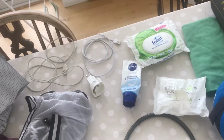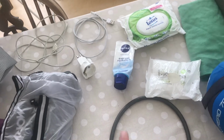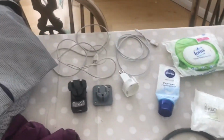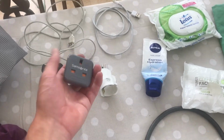On the bike, I didn't really use gloves because I found them really annoying, because they just get sweaty and horrible. So I just rode with bare hands and just kept myself moisturised. So lastly is just the charger. So this was my power plug, so I just had some converters.